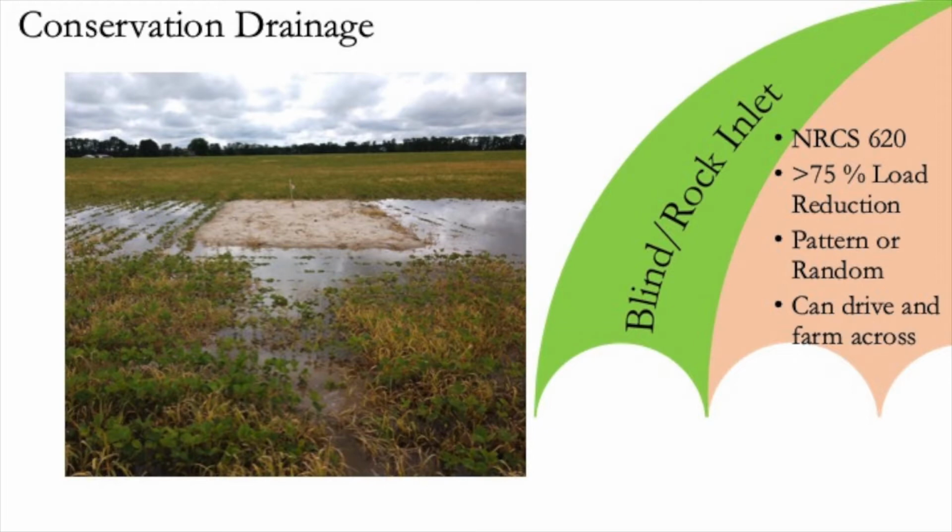This might terrify some farmers to see that picture, but the idea of this practice is that instead of just an open riser, we have more or less a French drain. It's going to have coarse gravel in the bottom, perforated PVC, and then on the top layer, we can either put in pea gravel, or in this case, we just used sand.